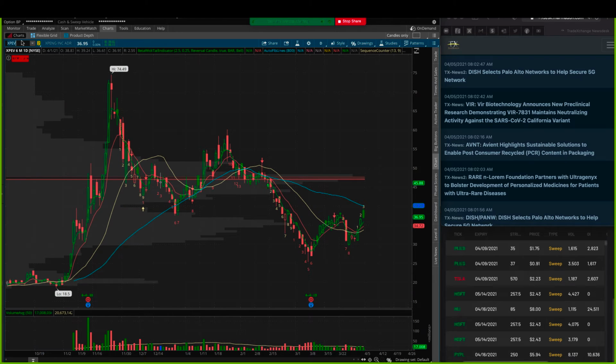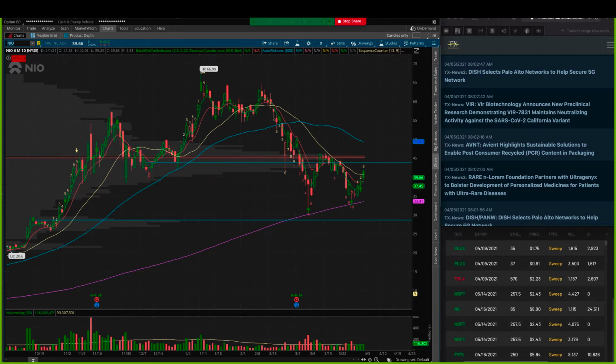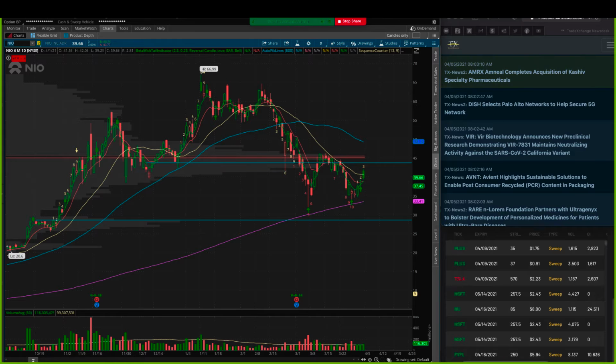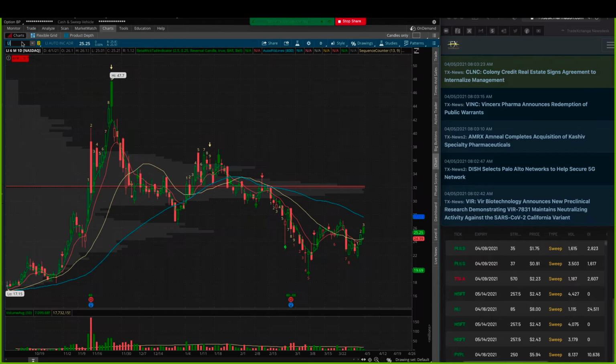We have XPeng making a move this morning. NIO is testing the 20. We had this downside close, although a green candle left just a smidgen of a gap there, and coming back, pushing right back up above the 20. And we have Li Auto. So all of the electric automakers looking pretty good this morning.